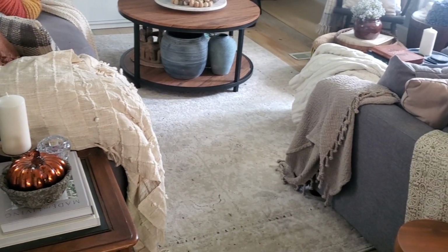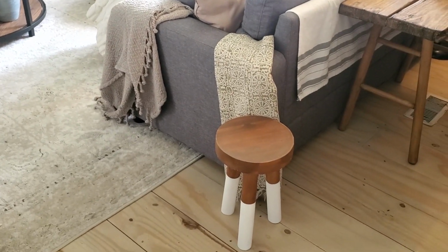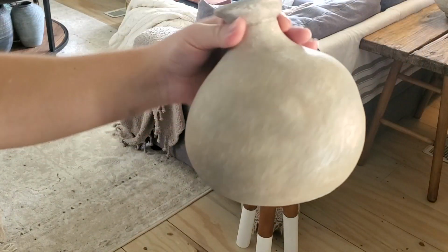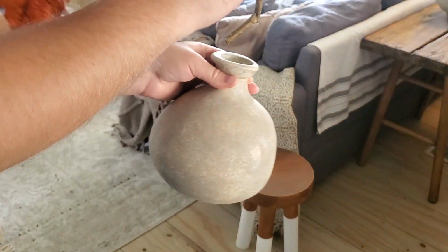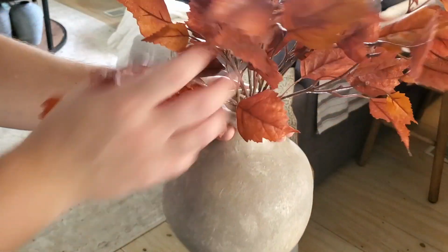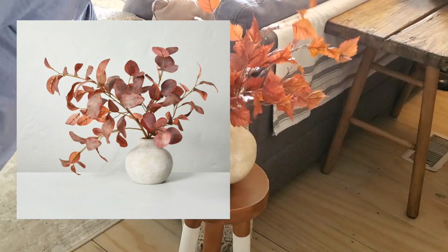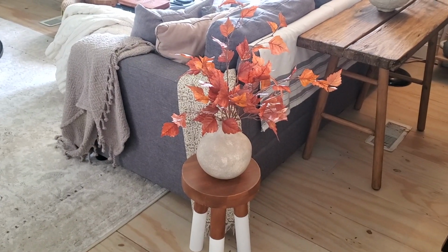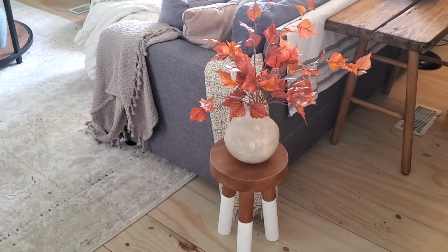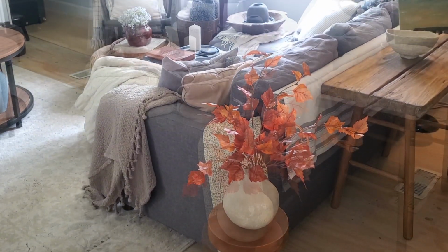The next little area we're going to look at is this little stool. I absolutely love this stool. I got it from Aldi for about $14. I had this vase that was sitting in my room, and I bought these florals from Michaels. I popped it in, and it instantly gave me that same look that I've seen from Target. I've seen everybody use the same exact vase, and I don't have to buy it now because I pretty much have it right here. DIY version.